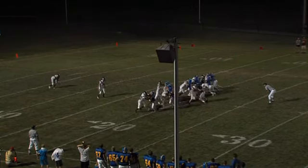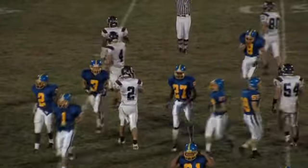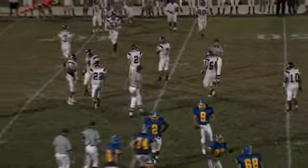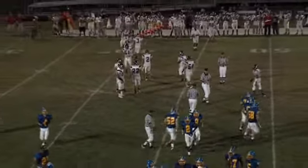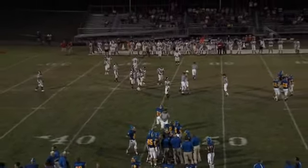Clark takes the snap. Punt is up. Fair catch by Terrence Travis. He brings it down at about the 47-yard line of Liberty. So once again, Blacksburg has started 4 drives now: Liberty 43, 46, 44, and 47. They've had some really good field position so far here in the first half.